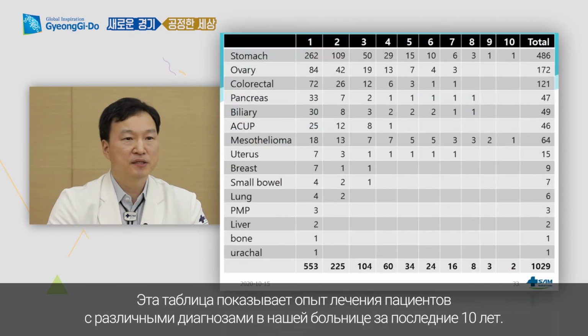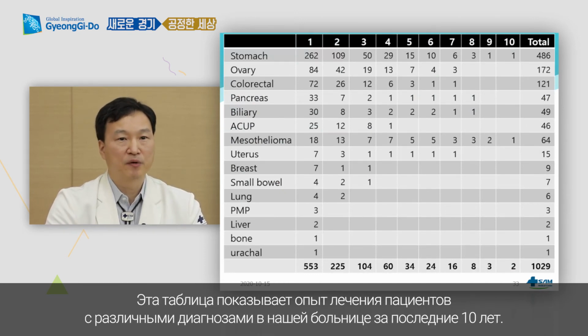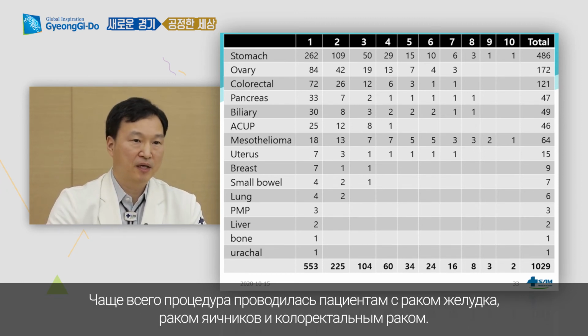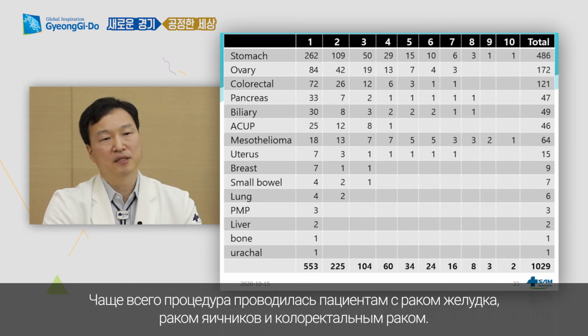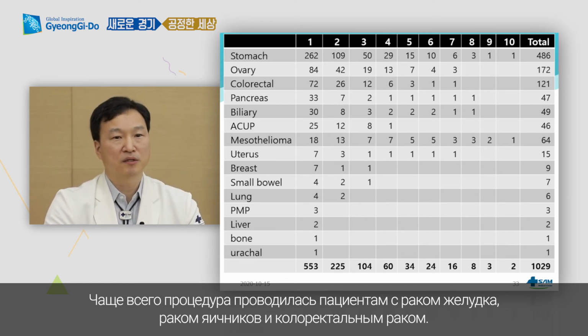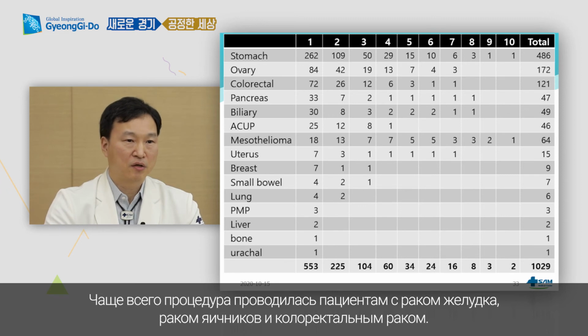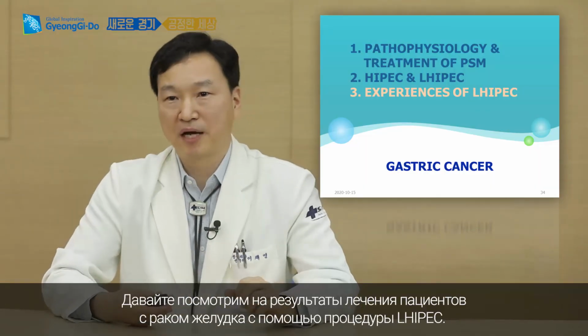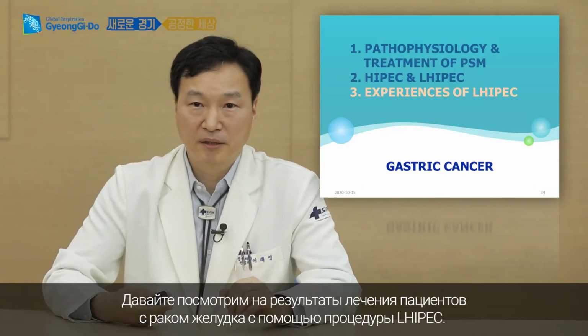This is a table showing the procedures performed in our hospital over the past 10 years according to various kinds of diagnosis. Gastric cancer, ovarian cancer, and colorectal cancer were most common, in that order. And some patients underwent it 10 times. Let's look at the result of LHIPEC treatment for stomach cancer.